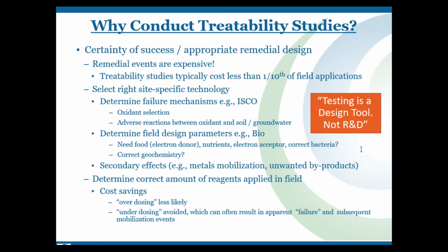XDD often bench tests several technologies to determine this. Through bench testing, we determine potential failure mechanisms. For example, for oxidant selection, if you have a high base buffering demand, you can potentially increase the cost. For example, an alkaline activated persulfate application by having to use a lot of sodium hydroxide for full-scale application of that. So you want to determine the right dosing requirements to meet the contaminant demand as well as non-target demand.